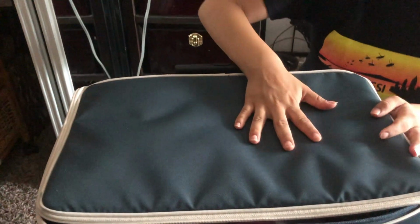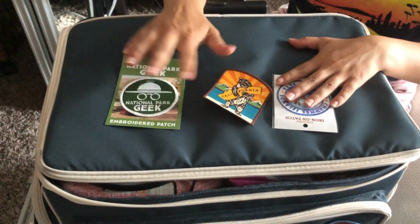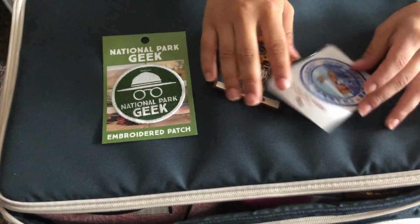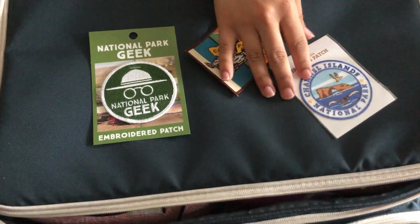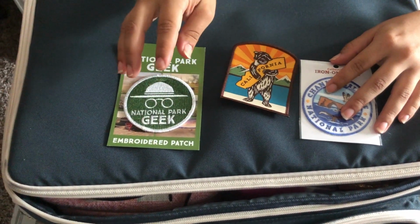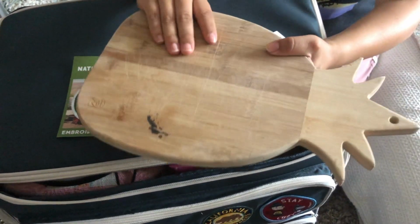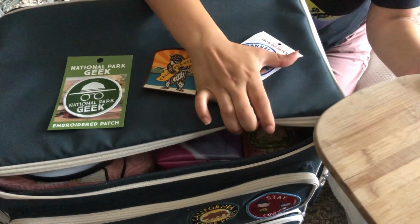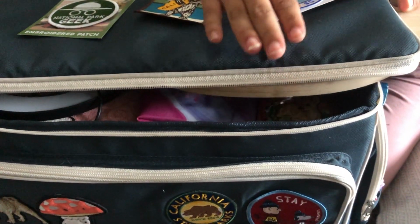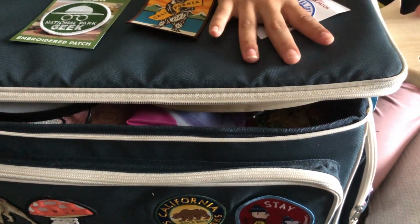So I'm going to go ahead and add these 3 patches and another patch that I have laying to the side here that I'm going to be gluing on. So these are the patches I'm going to be ironing on, so I'm going to get into it. And I will still be using this cutting board just on the underside of the top here, but hopefully this will be providing enough support for me to iron on the patches.